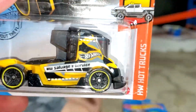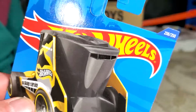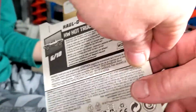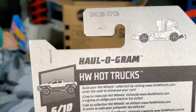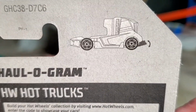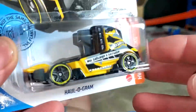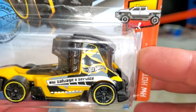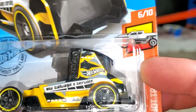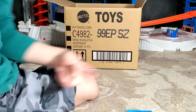The Hologram, Hot Wheels Hot Trucks, one of the best race trucks I've ever used. It goes on all the tracks. It also, just like the El Viento, the bumper comes up so it can do loops. Pretty sweet. Those are nice colors. That thing's going to be really good on that track, right? Yep. Hot Wheels Salvage and Service. On the track over there, on the turn.